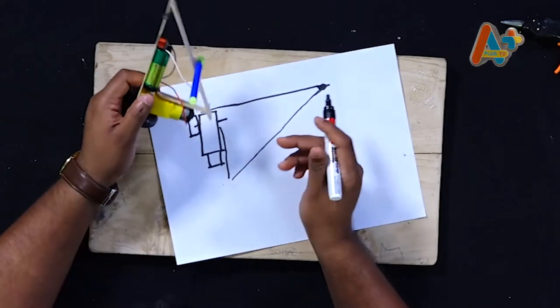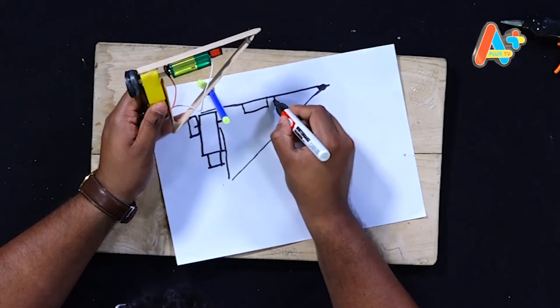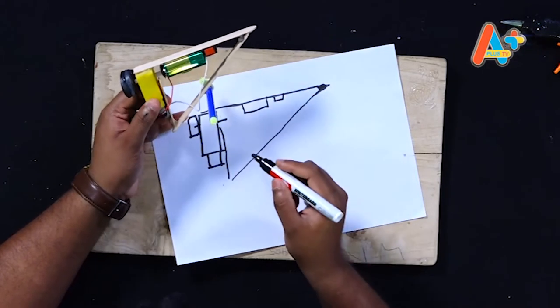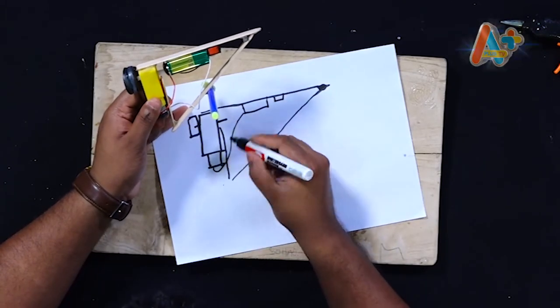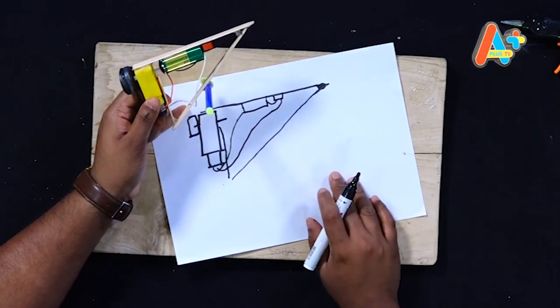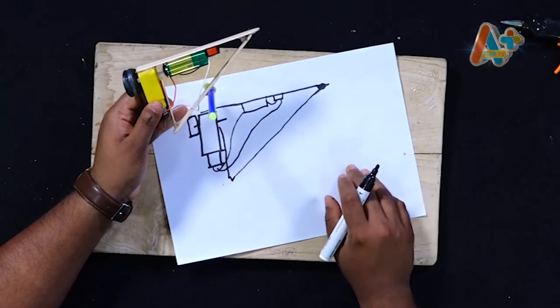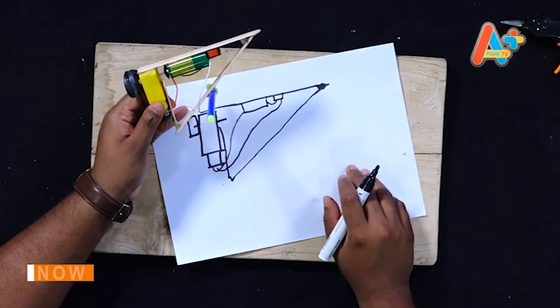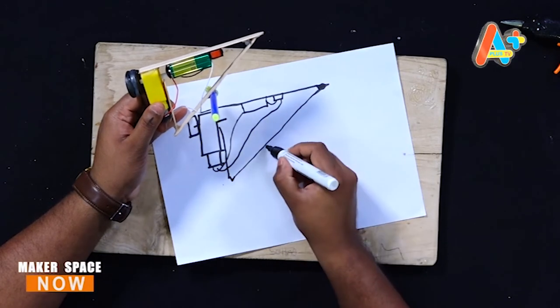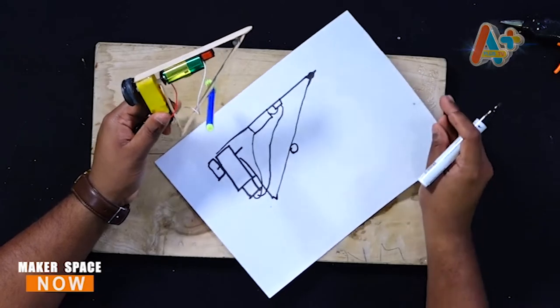And here, after this, we are going to draw the battery and our switch. My battery. And of course, we have the wires connecting over here. This one like that, and finally what we have is the platinum. Yes, there's a platinum. Platinum is over here. Okay. So let's label part by part.